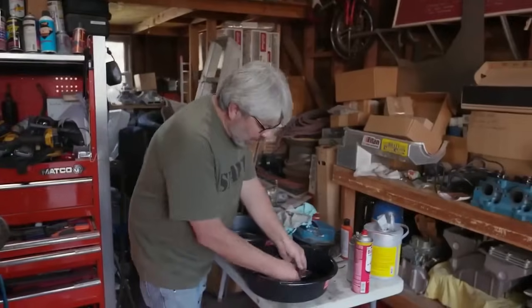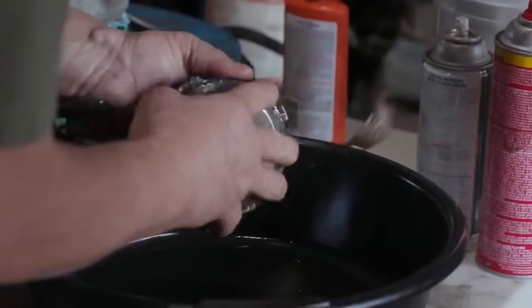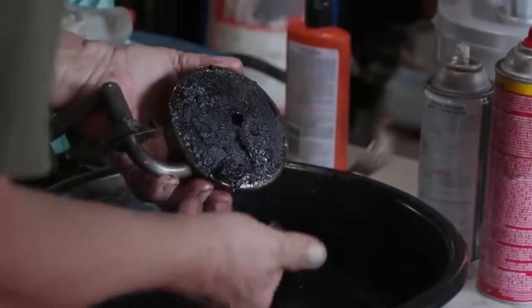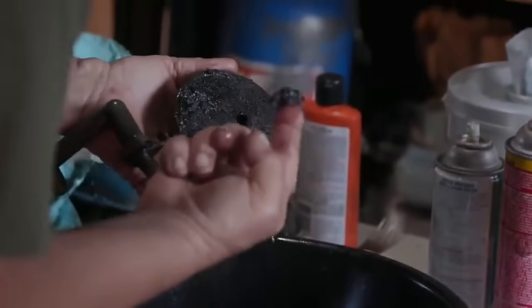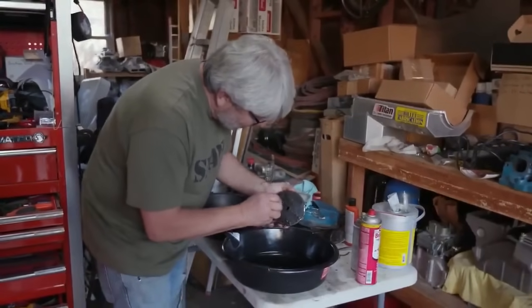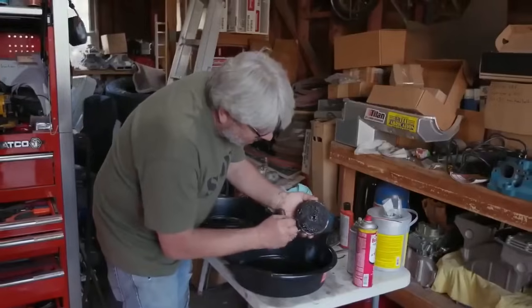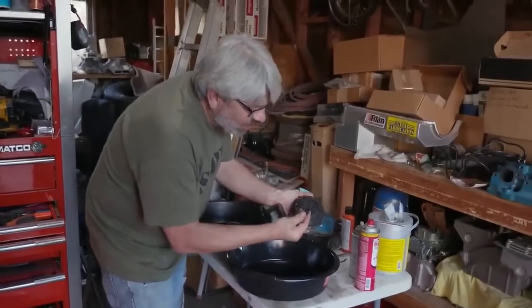All right, so this is the main oil pickup in the pan. It's coming apart. Oh! Junk! That is not supposed to be in there. The screen is not visible. Wow. Note to self, the leather bearing trick, not a good idea. Yeah, there's the leather bearing.